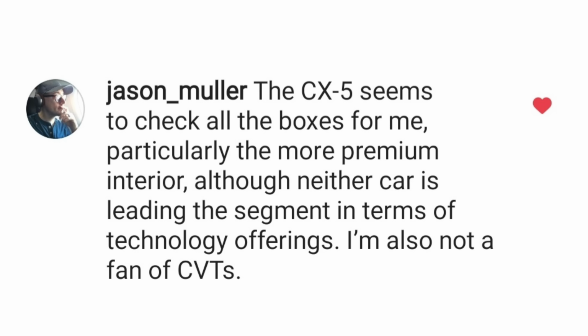I wouldn't even look at the Forester if the CX-5 GT had a panoramic sunroof, and now I'm just patiently waiting for the CX-50. The CX-5 seems to check all the boxes for me, particularly the more premium interior, although neither car is leading the segment in terms of technology offerings. I'm also not a fan of CVTs. The Forester has an open and spacious cabin with large doors, making it convenient to get car seats, kids, and dogs in and out of the vehicle.